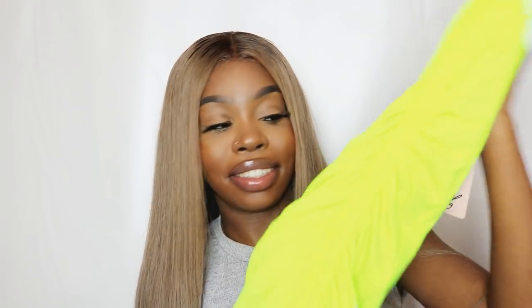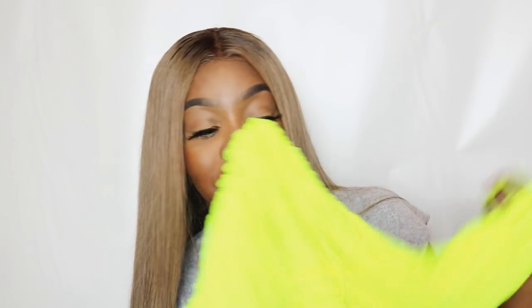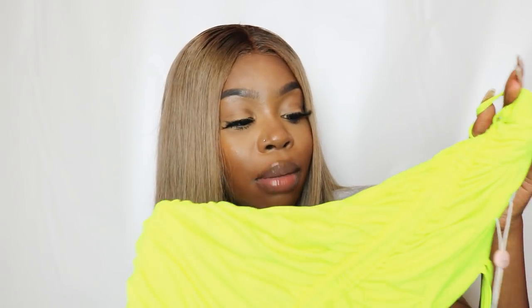Yeah, this is a dress. I thought this was going to be more yellow. I don't know why, but it's actually very, very green. So I'm going to try this on and then I'll give a verdict after I try this on. It's a nice dress. I'm very undecided about this. If you want to be a showstopper in that room, this is the dress for you.